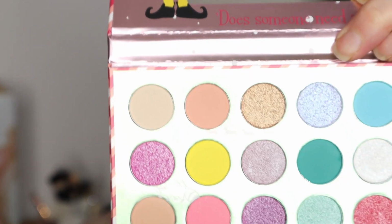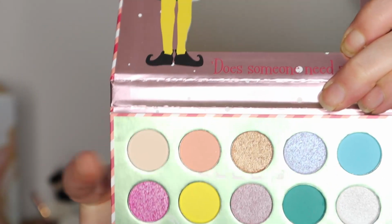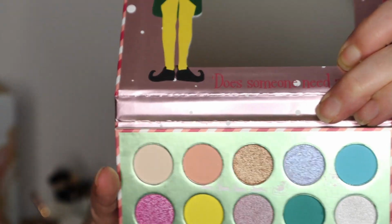Okay, so let's give this a test. I think, to be honest with you, I'm going to start off with just a plain transition shade. So we'll start with this one here. They don't have any names, which is quite annoying.